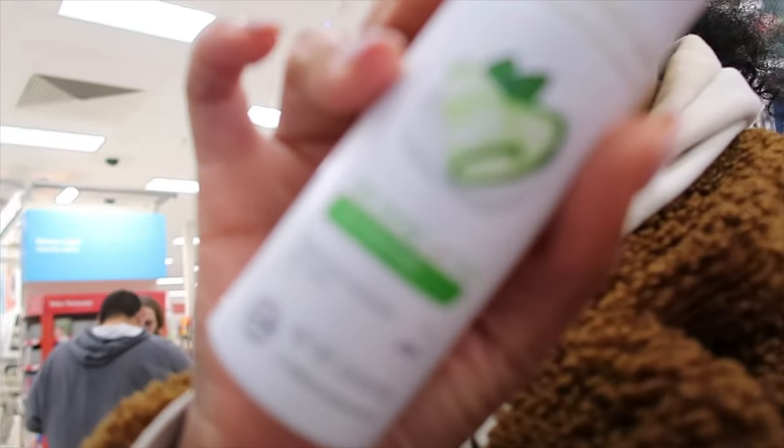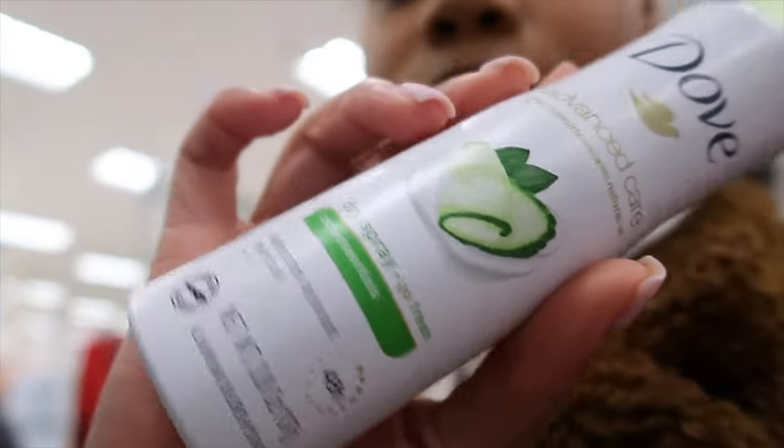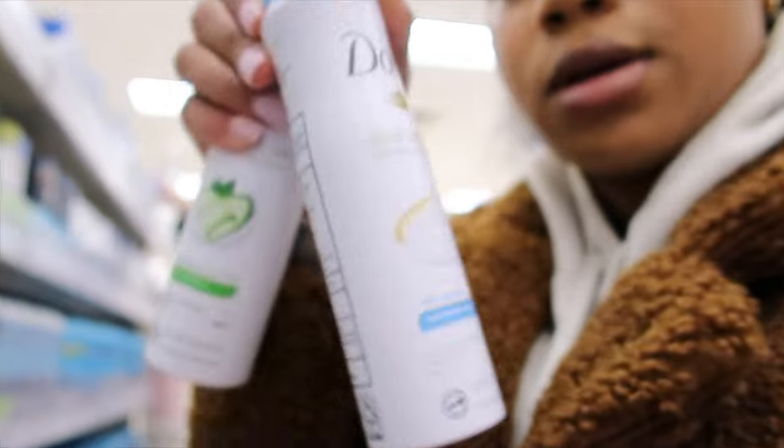This one's okay. This one's okay. I'm not a big, big fan of it though. And this one is the Cool Essentials one, the one with cucumbers in it. But I'm sure this would go good with the cucumber body wash. So I think I'm just gonna stick with this one right here.